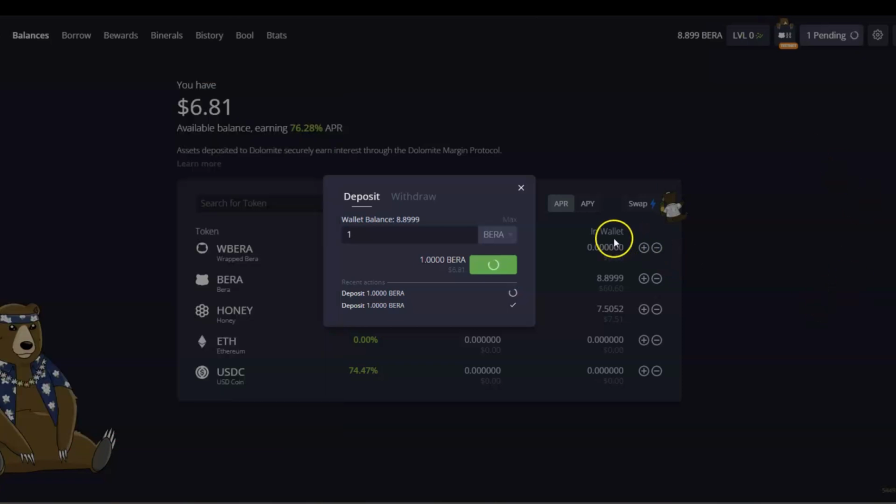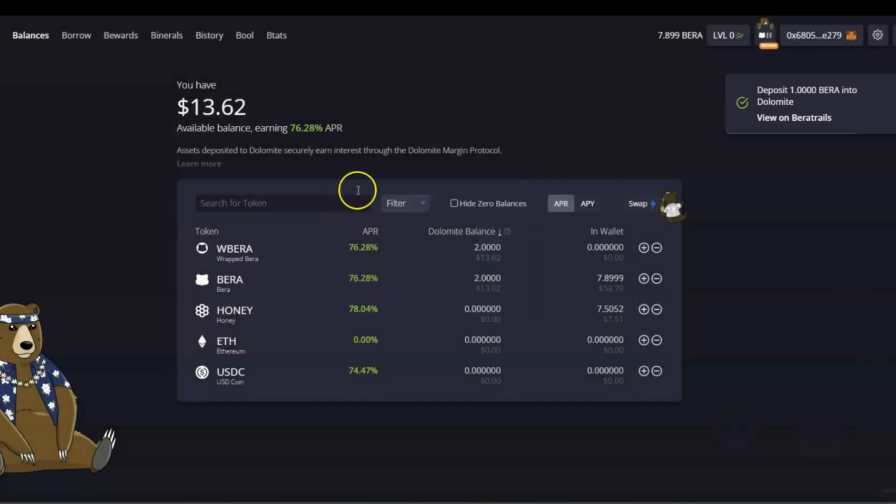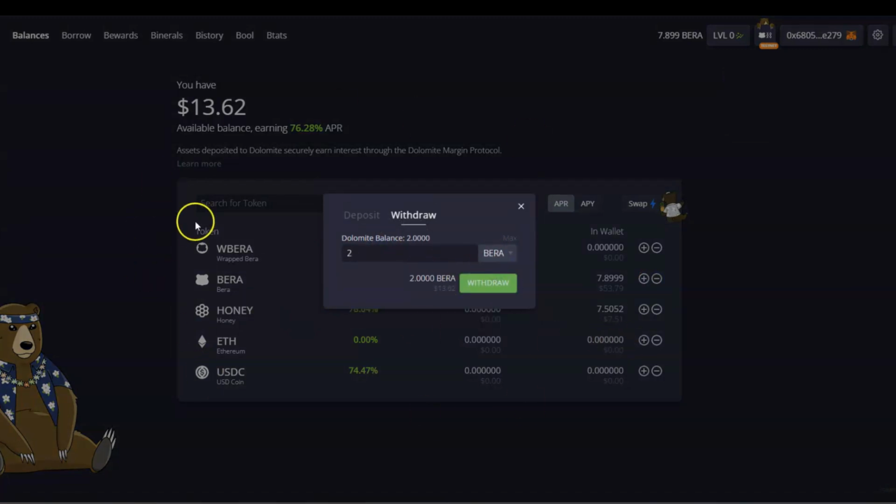Bera base from Coinbase, the network that's already launched but doesn't have an official coin yet. These are very interesting indeed to continue at least farming daily or doing some transactions, some actions. Why not? Okay, so this is deposited now, as you can see, very easy. And as I said, if you have a little, just deposit a little bit, like 20% of your balance. Next day, withdraw the whole lot. Why not? This is all about those transactions.